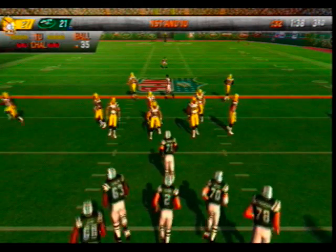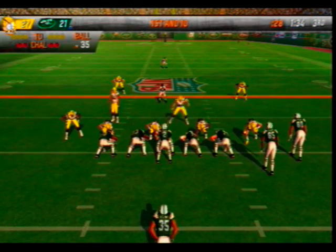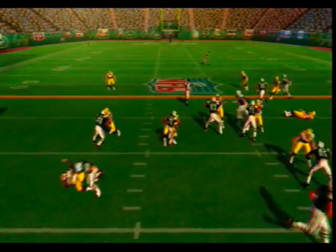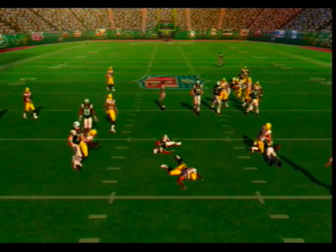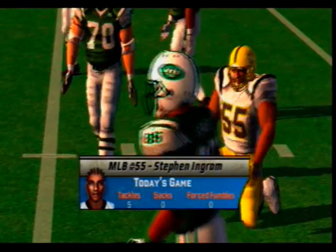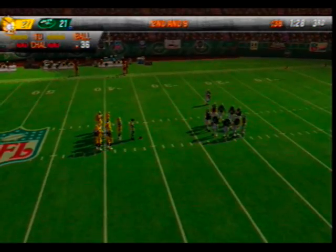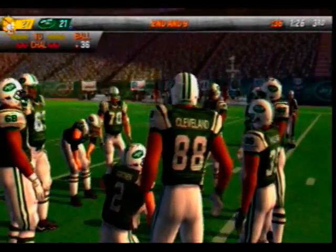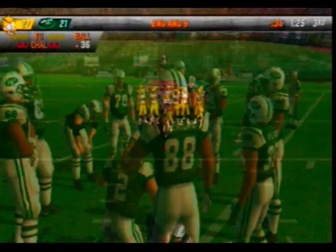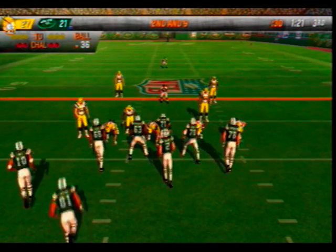Ball on their own 35. Ball on the 35-yard line. Hey, watch that screen. The visiting team lines up in a 4-3. Ingram is there for the tackle at the 36. Williams takes it up the middle for a yard or two. Second and nine. Ball on the 36-yard line.